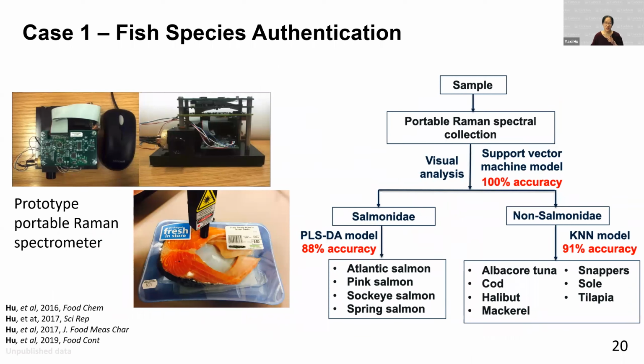The first study is authentication of fish species. In this study, we used a portable Raman spectrometer. The instrument is of a size similar to a computer mouse. You can imagine this technique as a specific type of camera. A camera records the information of visible light, while the Raman spectrometer records the information of a different wavelength in the electromagnetic radiation spectrum.